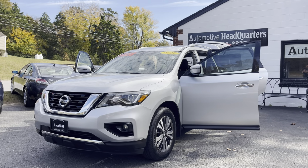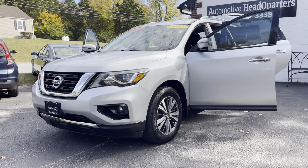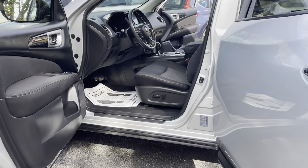And today I'm showing you this beautiful 2017 Nissan Pathfinder. Let's take a look at it, guys. This thing is awesome. Silver exterior. It's got a black with gray trim interior here, guys.